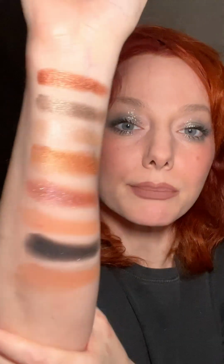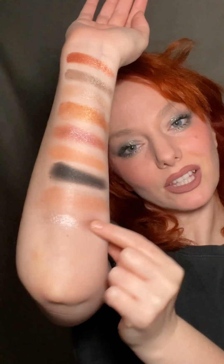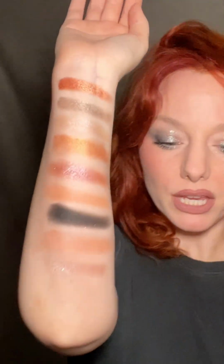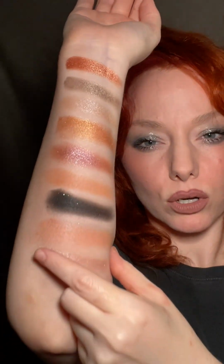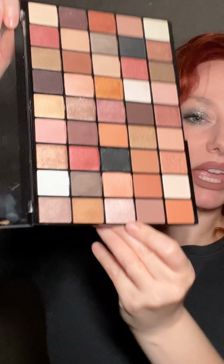Look at this palette. 27, the last shade on this row number 3. So, it looks like silk. Look at the palette. Oh my god. Look at it in the pan.